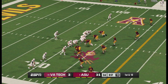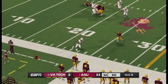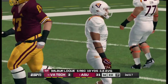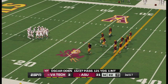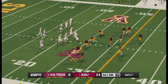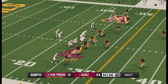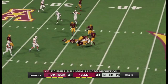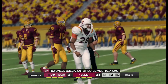Virginia Tech comes out 4 wide, trips to the bottom from the 22. Odin's looking, floats it to the flat to Wilbur Loki for 3 yards, but his momentum carries him out of bounds. 2nd and 7. Trips to the top of the screen this time for Virginia Tech, 1 to the bottom. Odin's dropping back, throws it over the middle to Donnell Sullivan, 11 yards and a 1st down.